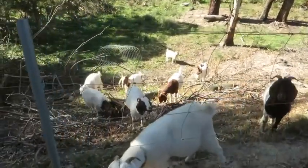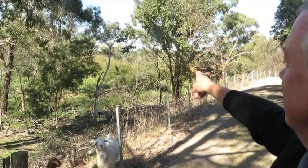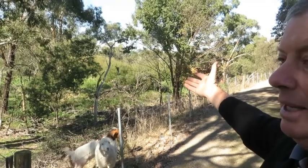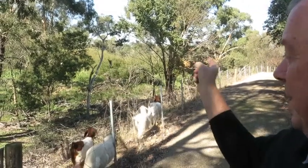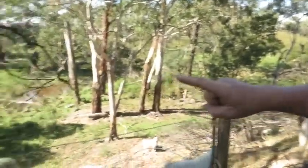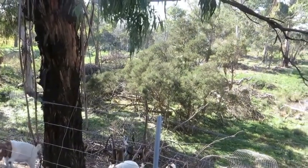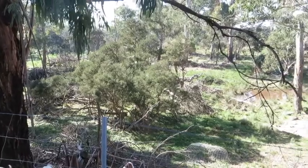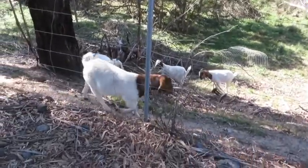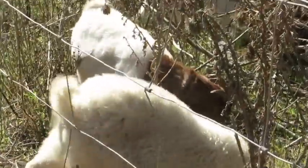These might work. These? In the background there? They're willows, right? And they're a weed, they shouldn't be here. We used to have the same patch here, but the goats have killed them. And that's good because they're an introduced pest. And the only way the authorities control them is by poisoning them. That's a poor goat.